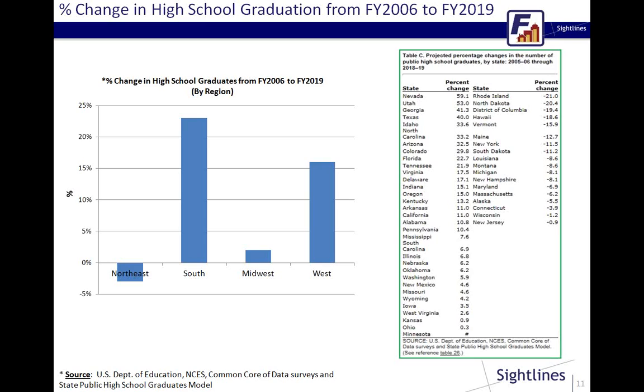This is really change in population, and I think it assumes a stable high school graduation rate. But you can see some of the states, like Rhode Island and Vermont, Maine, New York, even some of the Midwest states, Michigan, other Northeast states, New Hampshire, Maryland, Massachusetts, Connecticut, all in there in terms of losing student population over the next 10 years or so. This won't turn around until 2019 for most of these states, and so we're in sort of a baby bust in that Northeast region and not seeing that increase.